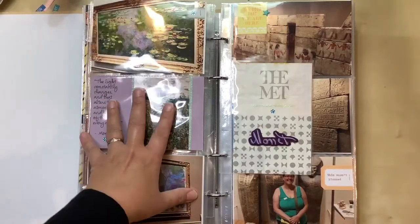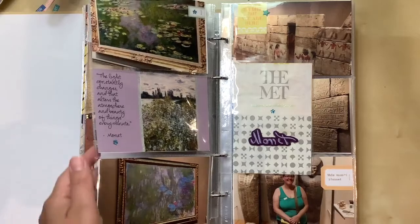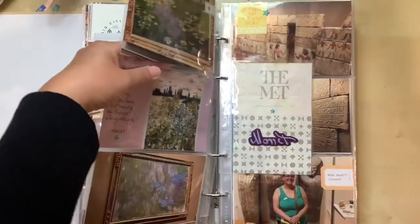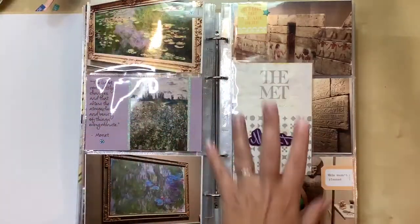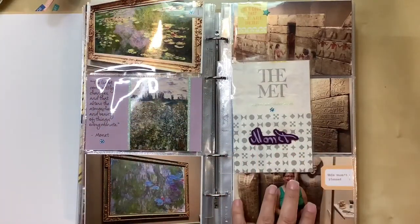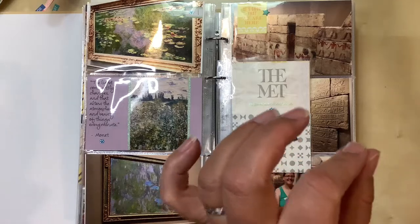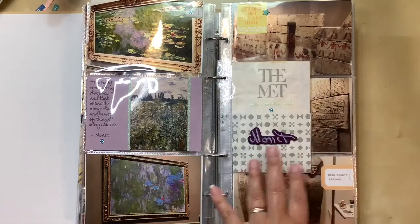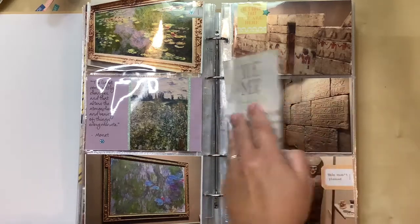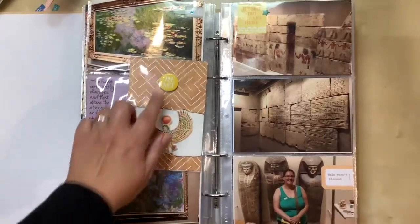So I didn't take as many photos in here because I've seen it before. That was my favorite place when I was at the Met the last time. So I didn't need a ton of new photos for that. I will say I have been to the Egyptian area at the Met before, not as much depth as we did this time. So I have pictures previously, but nothing like what I have here. So I did take a lot more this time. So here you can kind of tell this is the start of that.